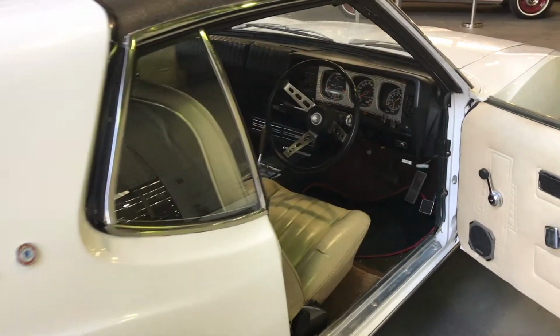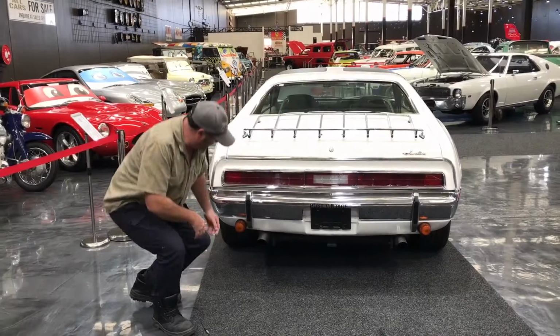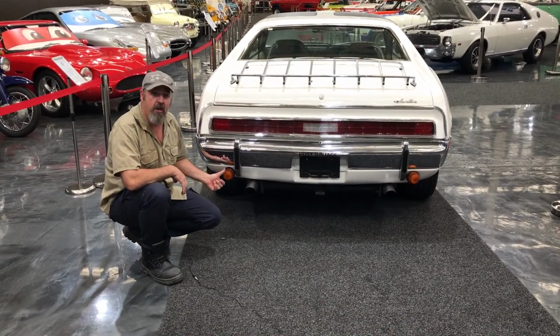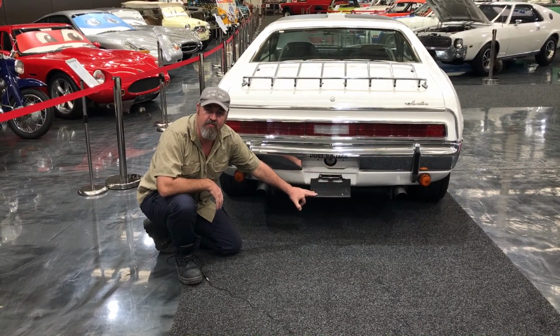Now the dash is actually Australian made in these to be right hand drive. It wasn't a modified thing, it was actually handmade over here. The indicators in America are actually in the tail lights, but down over here we had to have the amber light, so that has been added. Fill up the fuel, not a problem, just pop the number plate and there she is down in there.